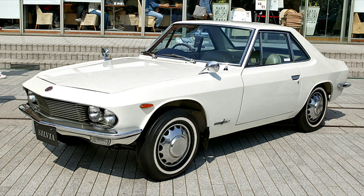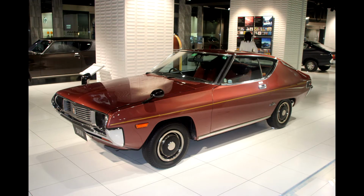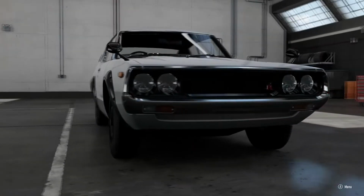We would have to fast forward, though, another decade to the next Silvia, the S10. This was the first Silvia to use the famous S-body chassis. Instead of borrowing styling cues from a Lancia, it borrows styling cues from the Skyline, its older brother.